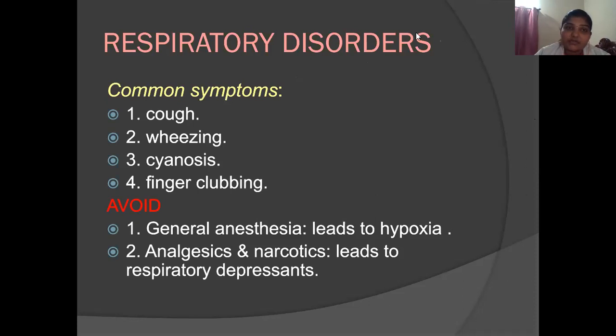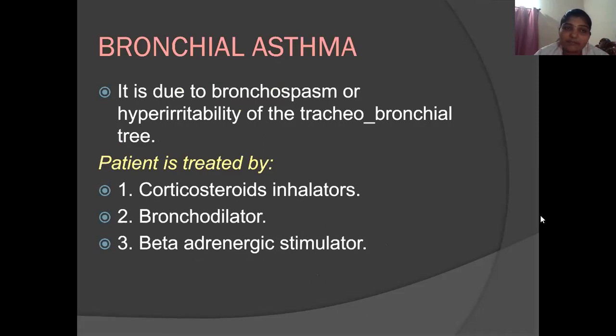And coming to respiratory disorders, the common symptoms are cough, wheezing, cyanosis, and finger clubbing. And we have to avoid general anesthesia. We have to administer general anesthesia in a proper way, because general anesthesia leads to constant hypoxia, that is, diminished oxygen supply to the tissues. And analgesics and narcotics may lead to respiratory depression.